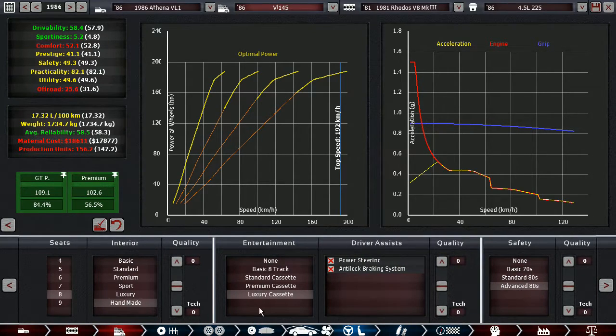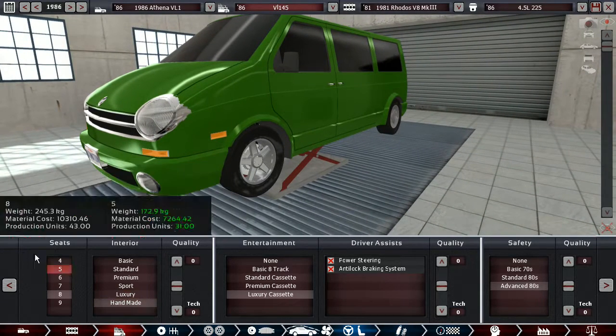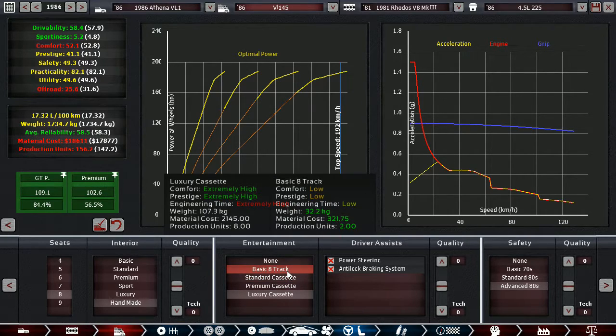And then we have 8 seats, so 2 in the first row, 3 in the second row, 3 in the back. And then we have handmade interior as always. So there's going to be quite a lot of work to be done on the inside of this car. This has luxury entertainment as well.